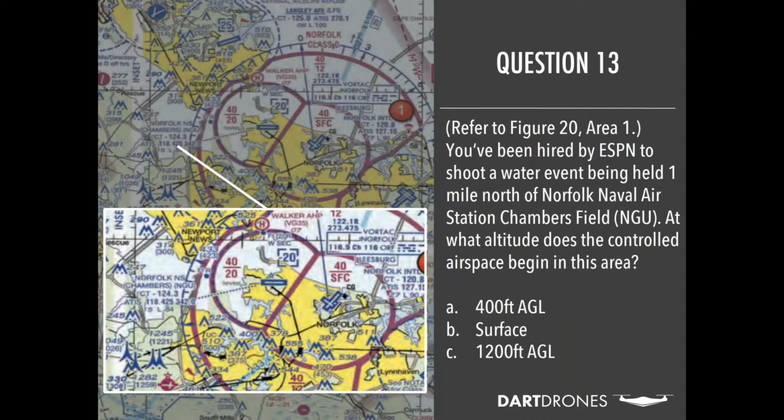All right, so refer to figure 20, area 1. You've been hired by ESPN to shoot a water event being held 1 mile north of Norfolk Naval Air Station Chambers Field. At what altitude does the controlled airspace begin in this area? So this is one where they're a little sneaky with it, I guess. But you just have to make sure you look carefully.